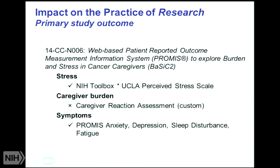There was not one for assessing caregiver burden, so that had to be created as a custom measure. But what's interesting is that we had previously used the UCLA Perceived Stress Scale in some of our other work, and the NIH Toolbox has incorporated the same scale into the measures that they offer. So the rest of the talk will really focus on concrete examples of how we developed the study and how we're using it here in the clinical center now.